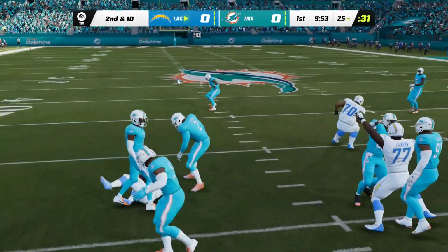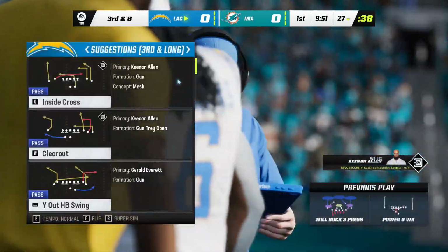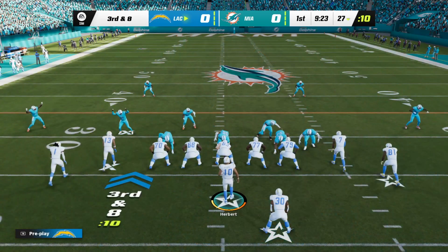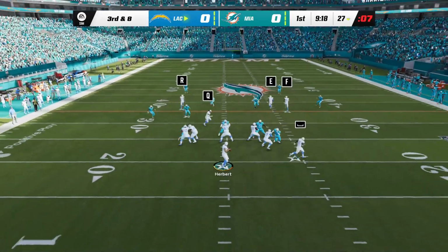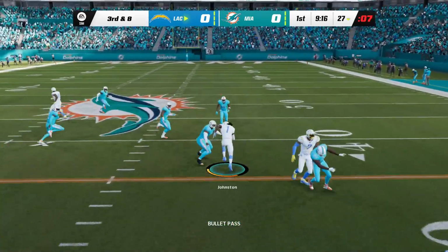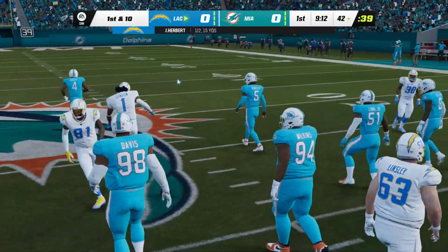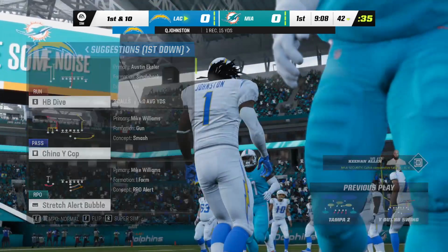Here's the first carry for Austin Ekeler, and he's upended after a gain of 2 out to the 27. Well, that's a good start to this drive on the defensive side of the ball. Force the incompletion on first down, then you're able to shut down the running play on second. Yeah, I wouldn't be surprised now. A little bit of pressure going to the quarterback in an expected passing situation. And he is going to have the Chargers first down as they're able to get the third down conversion.